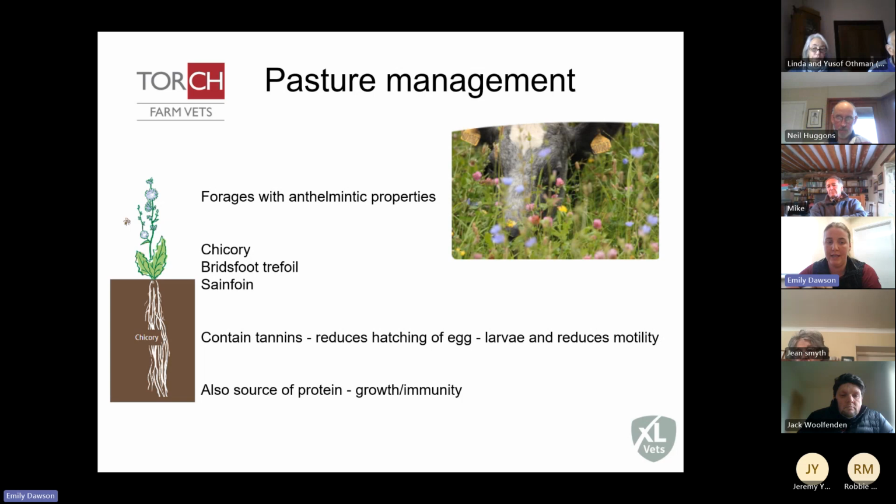Another big plus for them, though, is they're also a really good source of protein. So for any growing animal that has a high protein demand, they provide that really quite nicely. And if the animal's growing well, it has a stronger immunity. It's generally healthier, then it can actually withstand a lot more in terms of worm challenge than an animal that's struggling nutritionally. So there's probably also an element of that in there as well.